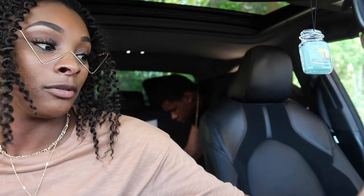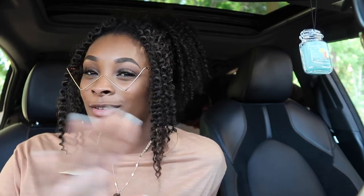I wanted to get the little bling to go around the engine start button, but I've been hearing a lot of feedback from that, people saying it messes up your car engine and makes your car not start and all this type of stuff. So I ain't gonna take no chances on it. So, you know, I'm just gonna let that be. It ain't that serious.